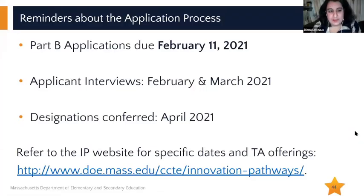So the Part B applications, as I imagine everyone here knows, are due February 11th, which sounds like it's far away, but isn't as far away as it sounds. It's just about 2 months. And then there will be those applicant interviews that Jennifer just mentioned, with the aim of having those designations conferred in April of 2021 to launch for the following year.